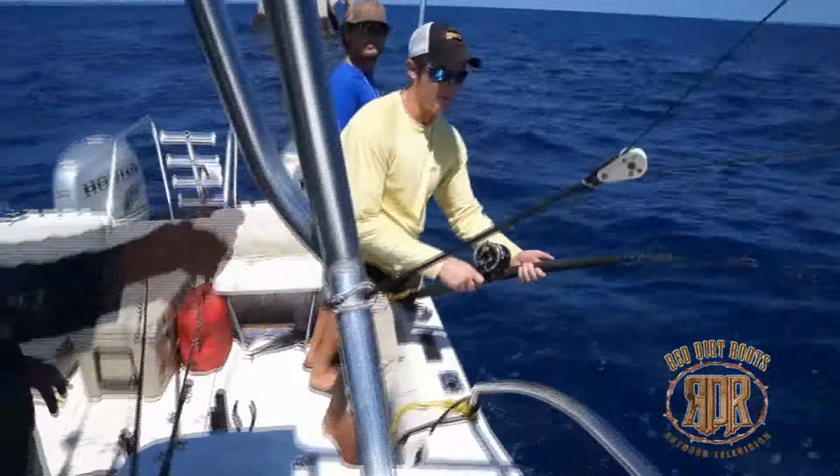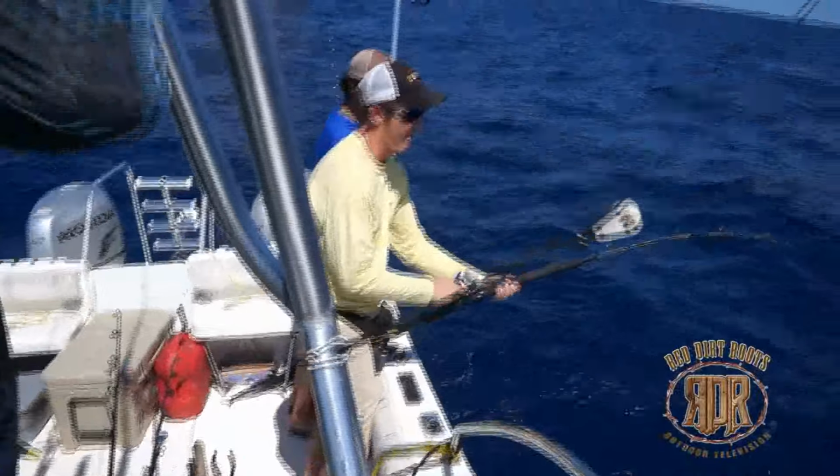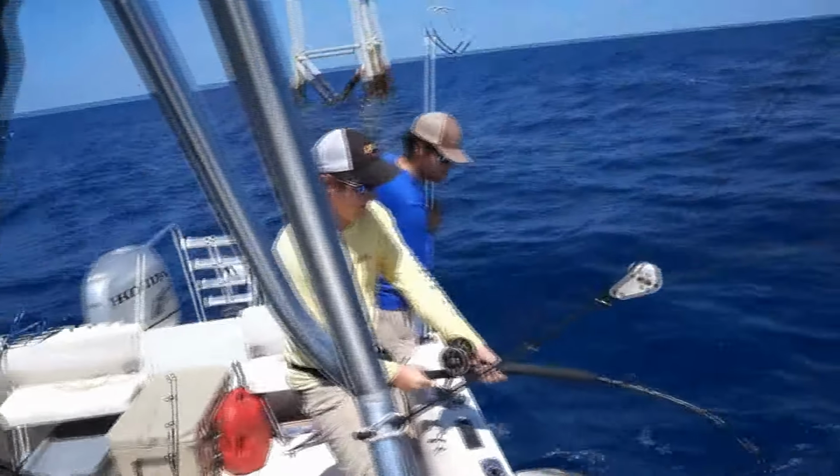I'm just a spinner. I have black tip too. Gotta see his belly. Black tip? Gotta see his back fins. His back fins got white on them. It's a spinner. Spinners and blacks look real close to each other. Looks like a big, big black tip. That's a big shark. Yeah, that's real nice black tip too. Yeah, it is. I want to see if we can get him in the boat.